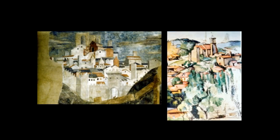Here you see how Piero's townscape on the left compares most favorably to a landscape painted by Cézanne some 4+ centuries later that we see on the right.